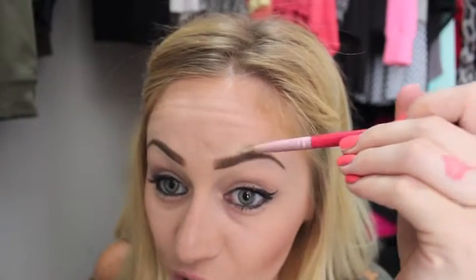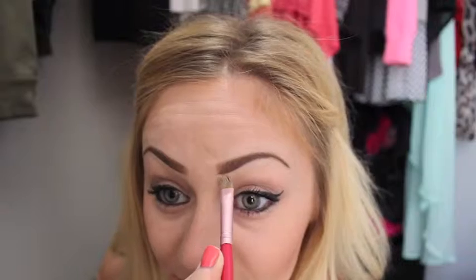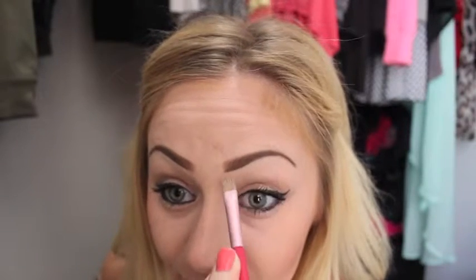For me, I usually do, just because I feel like it does make a huge difference in how my brows turn out. But if I didn't rush through them as much as I do, I probably wouldn't have to clean them up as much as I have to. So I think I do it to myself, but whatever.